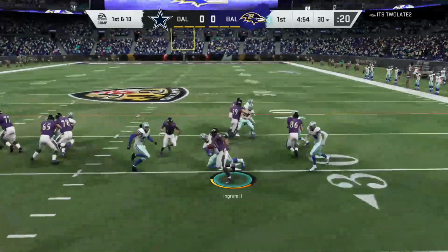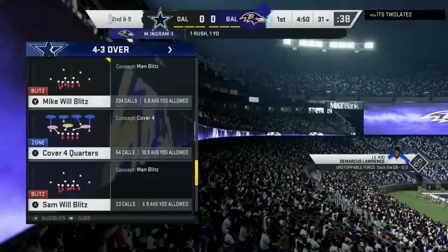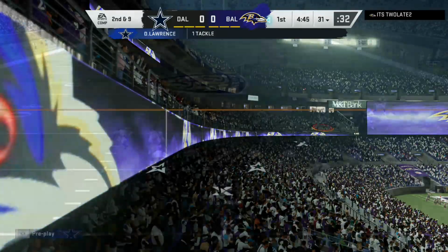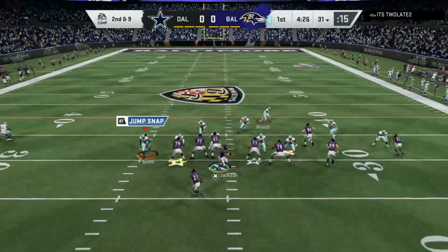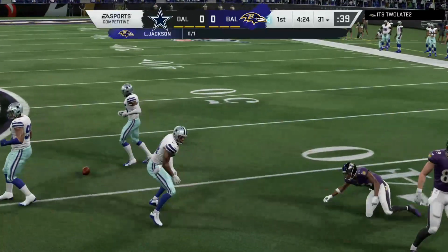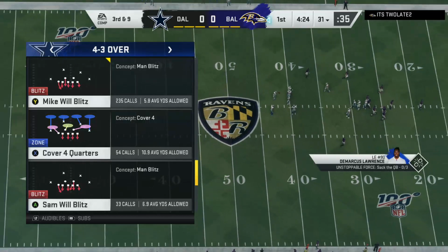They'll run for the first time with Mark Ingram. And tough going there as he'll only get it up to about the 31. He'll wind up getting a yard on the game's first play. It's 2nd down. On 2nd and 9, Jackson. And this one incomplete. Too much contact to hold on to that one, and it's 3rd down.